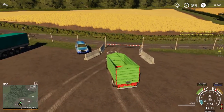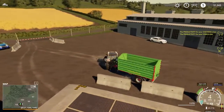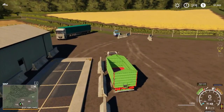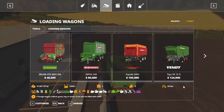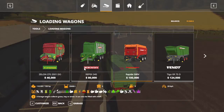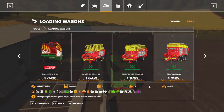We'll just park this off to the side here, out of the way. Without running into anything. And what we'll do is we'll have a look at loading wagons. So we want something with a decent capacity within our price range without sending ourselves broke. Well, obviously we do have the silage bales that we could sell off as well. So we'll start looking into mods.